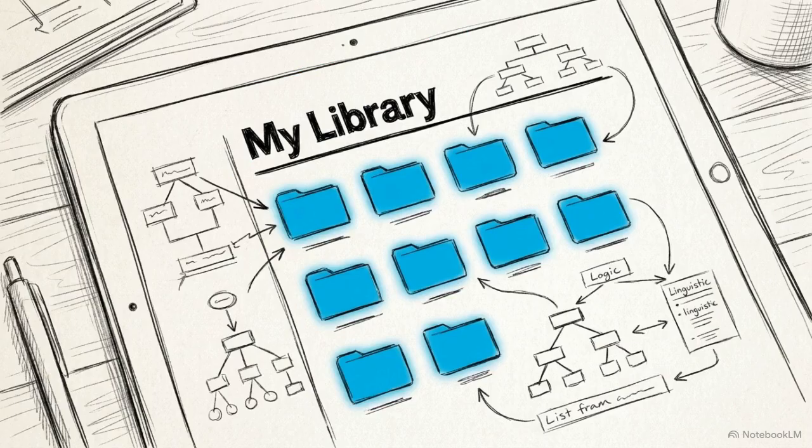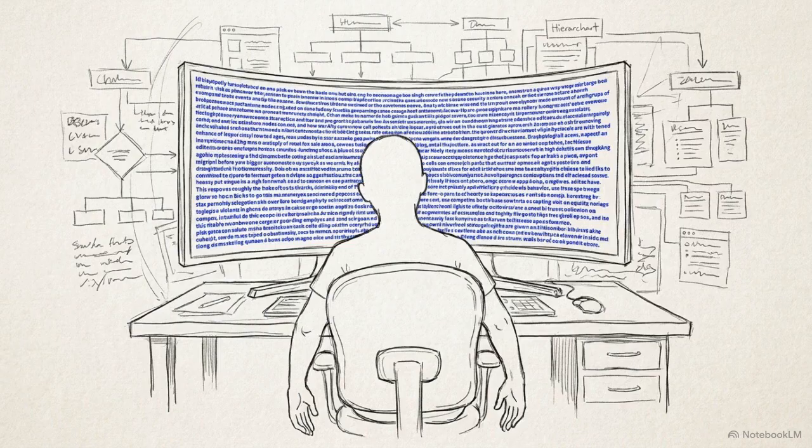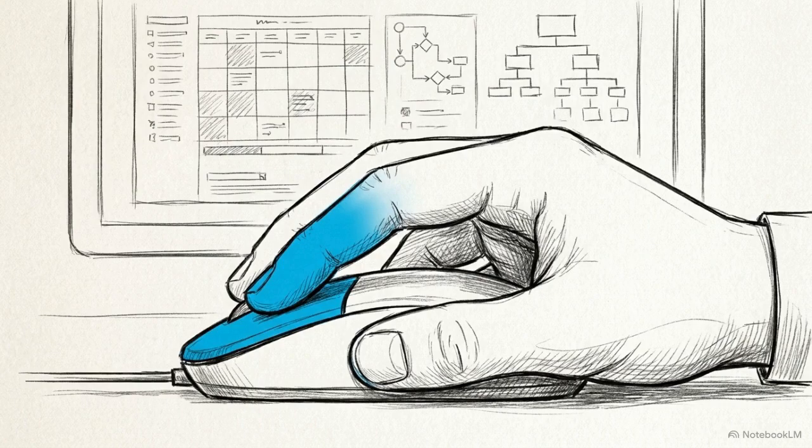The goal of this process is to build a personal prompt toolkit. This is a customized, categorized library where you store the specific instructions that consistently give you the best results, ready to be reused every day. Building this library changes how you operate. Instead of passively accepting whatever the machine hands you, you become the active director of its logic.